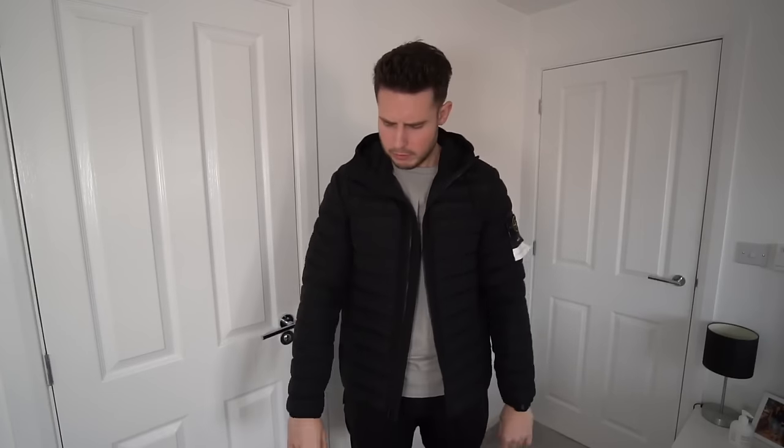I went for a size large in this. And it does fit me quite well. It's a bit snug. Quite snug. XL I think would be too big, because I think Stone Island sizes can sometimes run quite big. But yeah, it's not a bad jacket.